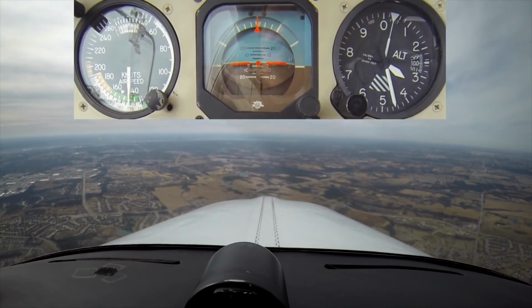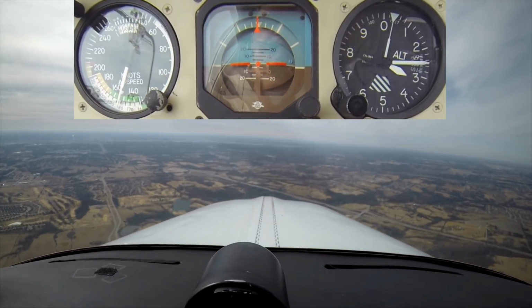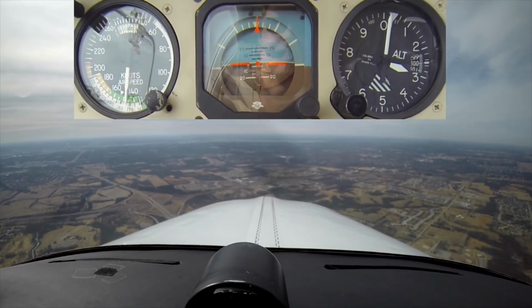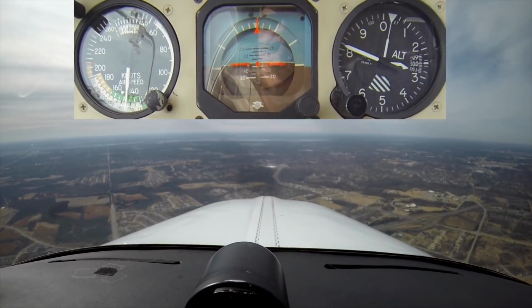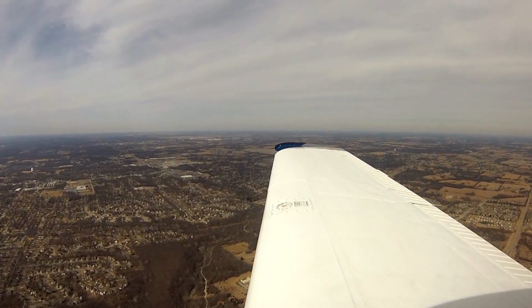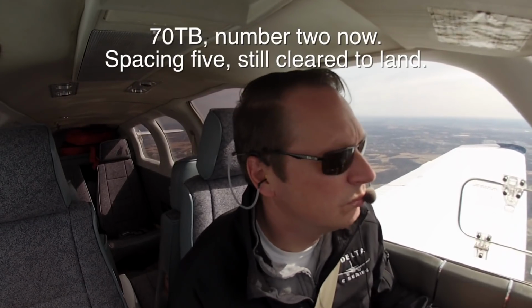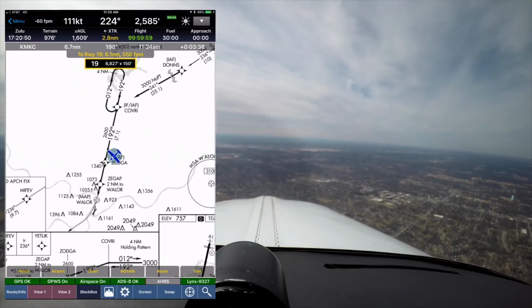Jetlink 854, downtown tower, turn right heading 230, runway 19, cleared for takeoff. 230, runway 19, cleared for takeoff, Jetlink 854. 616, taking the runway 19, cleared for the option, caution wake turbulence from departing citation. Traffic inside, cleared for the option, 616. We're going to make this one a full stop, change mileage, and go back out. 616, roger. You're also inside of a Bonanza. Wind 200 at 21, gust 28. Bonanza 70 Tango Bravo, number 2 now. Spacing's fine, still cleared to land. Bonanza 70 Tango Bravo, number 2, cleared to land. Jetlink 854, contact Kansas City departure. Contact departure, Jetlink 854.